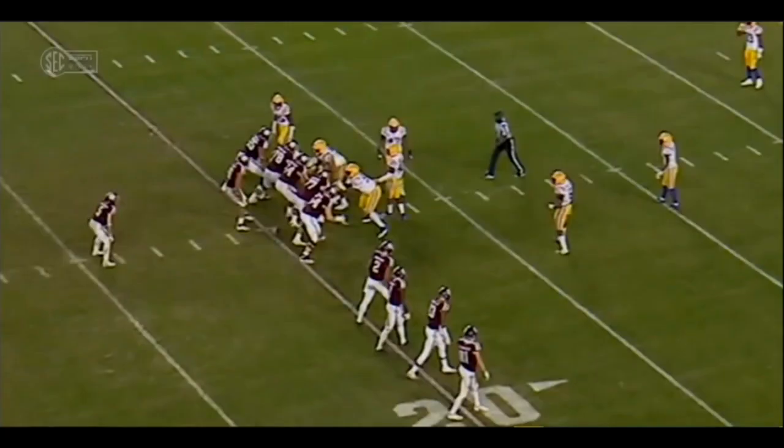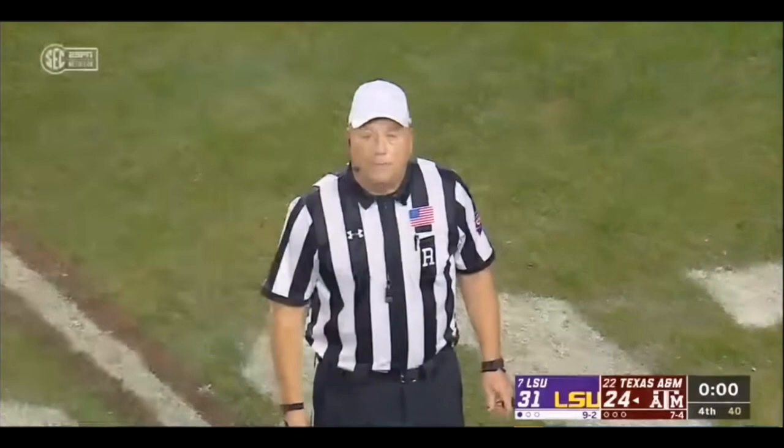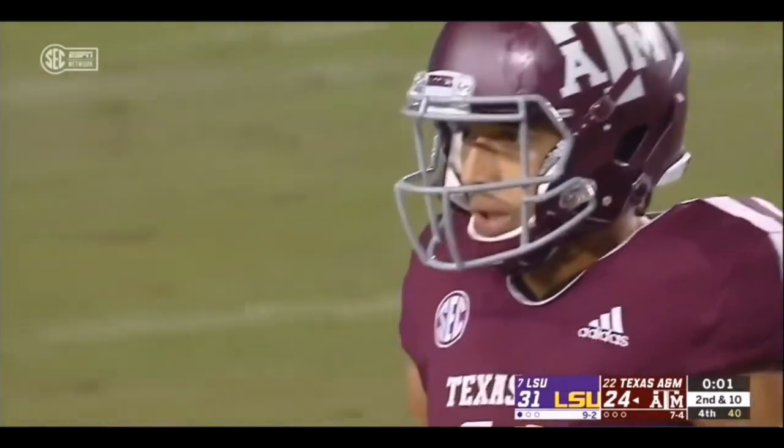With 1 second showing. See the ball on the ground right there. Here's 1 second on the play on the game clock. After review, when the quarterback spiked the ball, there was 1 second on the clock. We set the game clock to 1 second. The second down. Clock the start of the snap.